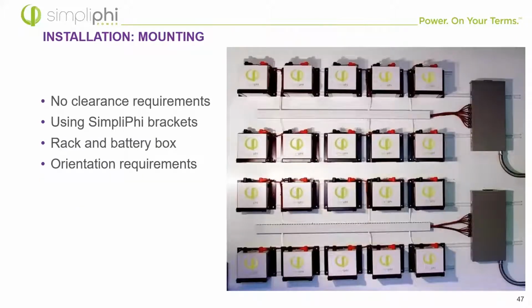Mounting requirements: we really don't have a lot of clearance or mounting requirements. So no clearance requirements as far as I know. You can put them flush up against each other. Tons of different batteries can be right up against each other. It's not a problem at all. We can also mount them on the walls. We can use a battery box or a racking system. It really doesn't matter too much.